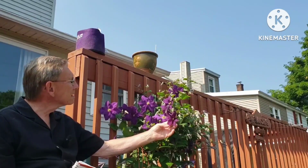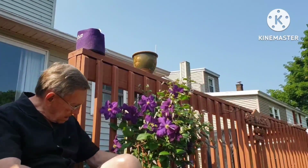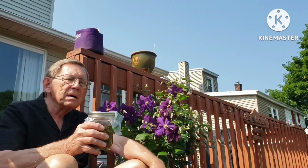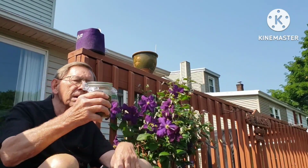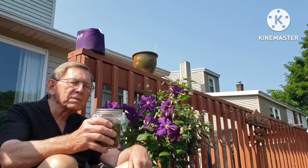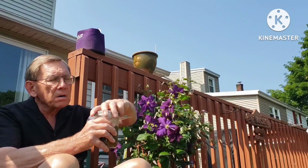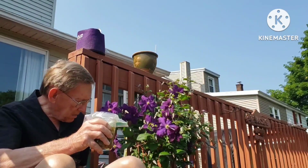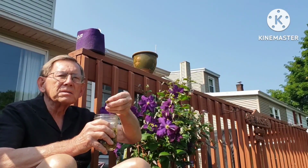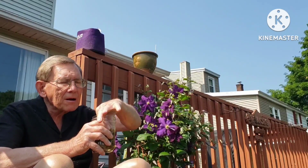Nice. I enjoy it. Sitting with the clematis. And since it is the morning, I have with me my tincture. My tincture of dandelion. So I put a little dandelion here in the apple cider vinegar and some mint tea leaves. So, well, just reach in there, grab one of these dandelions, put it into my mouth. I'll eat another one.